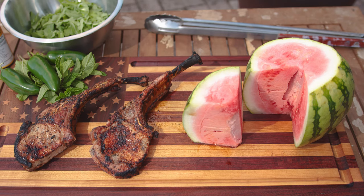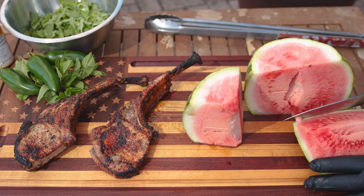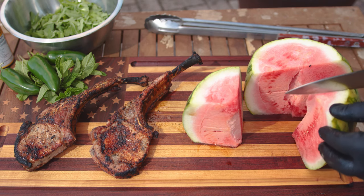As a side, I'm going to make a grilled watermelon salad with baby arugula, jalapenos, goat cheese, mint, and balsamic vinegar.